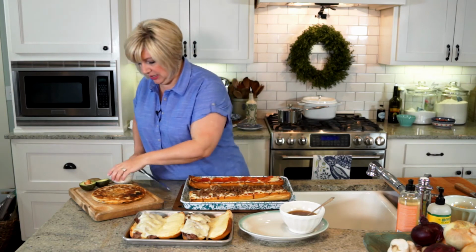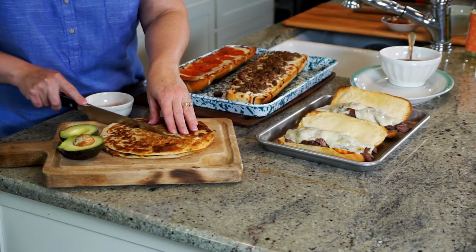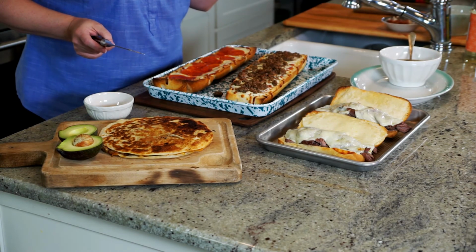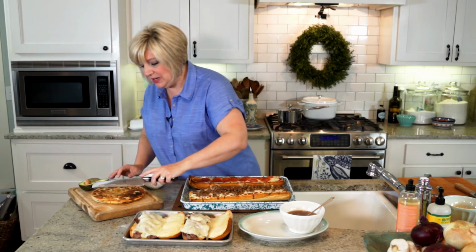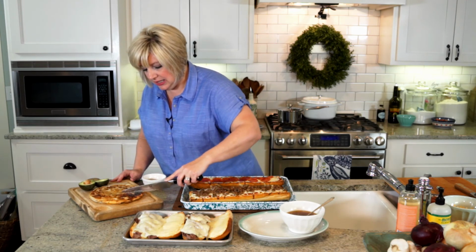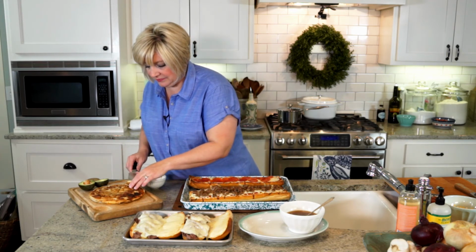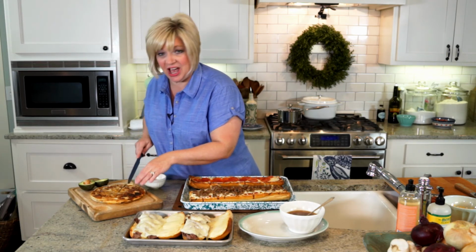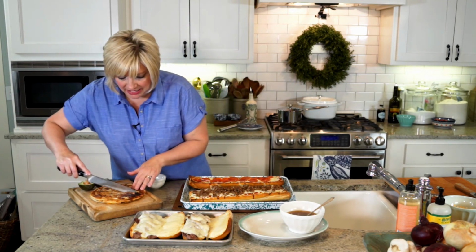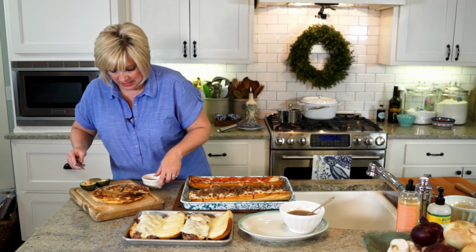So we started with our loaded grilled quesadilla, a little crispy on the outside. We added green chilies into our taco meat to kind of amp that flavor up a little bit. We seasoned our refried beans, cooked them in our skillet with lots and lots of cheese. And then we're gonna just top it with all kinds of our favorite things, sour cream and avocado and tomatoes, black olives, whatever it is that you like. Okay, yum.